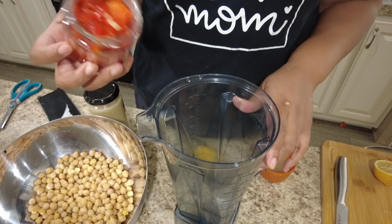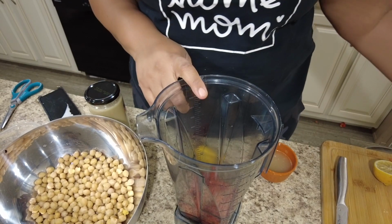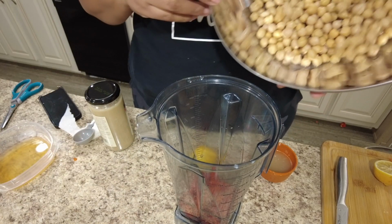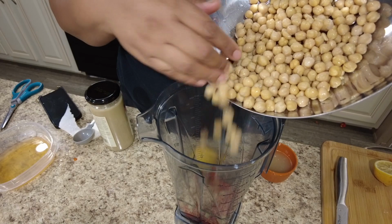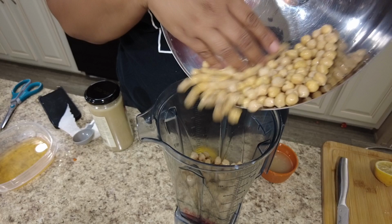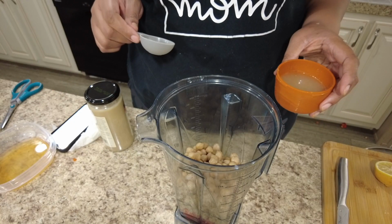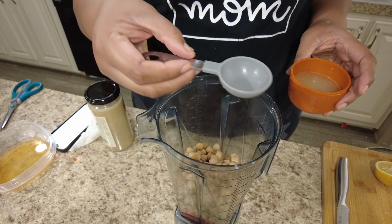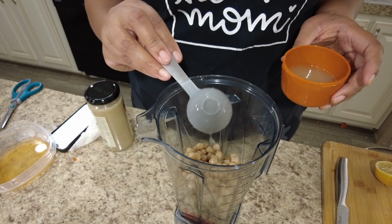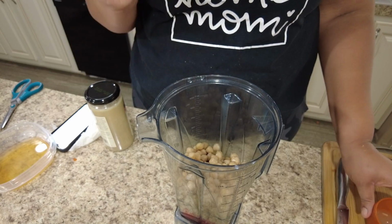Okay, so I'm gonna start off with a jar of roasted red peppers. I did drain most of the liquid off, but I saved it just in case I need to add more. And now this is 2 cans of chickpeas that have been drained and rinsed. I need to use 6 tablespoons. This is a 1.5 tablespoon measure. And so I'm gonna start off with just 3 tablespoons and then see how I like it. So that'll be 2 of these to make 3 tablespoons.